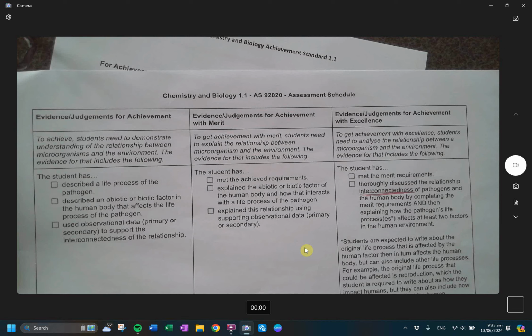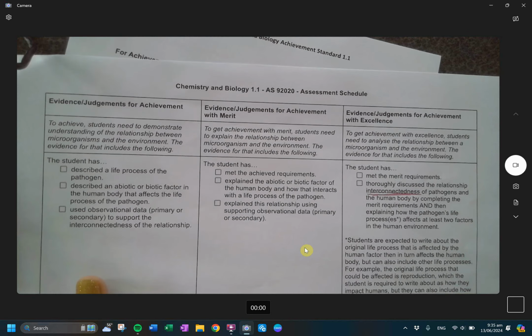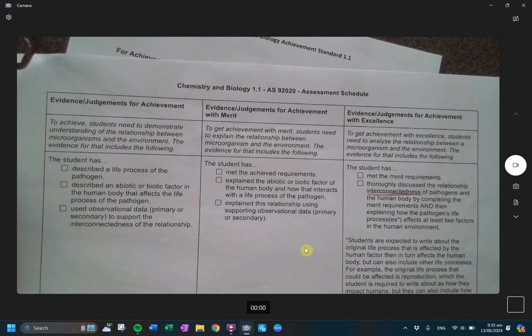I can't just drop you down to merit. I have to drop you all the way down to achieved. So chemistry is really picky like that. Biology is not so much. Biology is designed a bit better, so that way you do have to get the previous stuff to get the next level anyway. So that's some things to keep in mind.